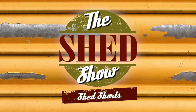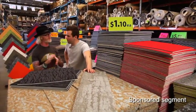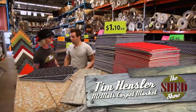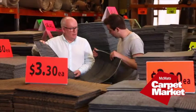Shed Shorts. Tips for a better shed. Tim, sheds are creative spaces, and you can be super creative with tiles from McMats Carpets. Is that true? Yeah, that's right, mate. So when you come down to our large shed, you can browse around and choose the tiles for whatever you want to do. Create the floor the way you want to do it.